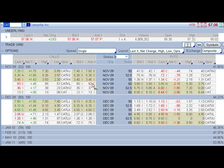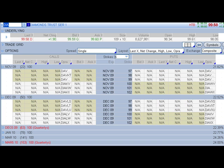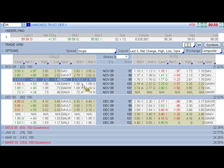How about CAT? We had the $60 calls. They're now $90. We paid $67. And DIA, we had the 99 calls. They are now, who knows, $212. And we paid $155. Okay, here's the prices. Let's put them in. $213, $90, $212.